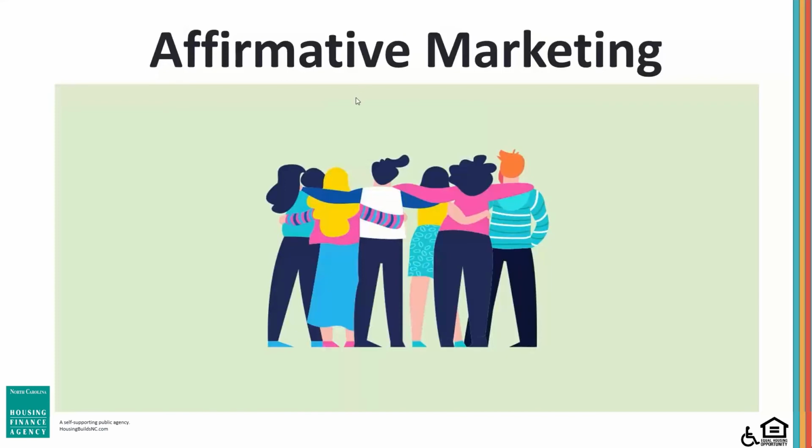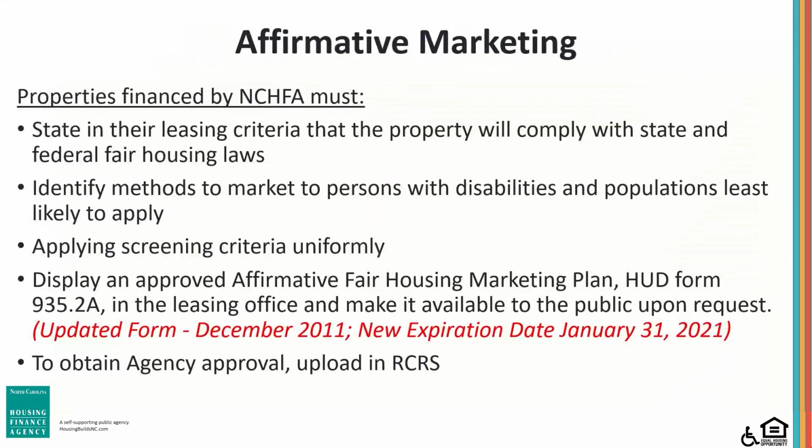The affirmative marketing is our next section we're going to cover. Properties financed by the North Carolina Housing Finance Agency must have affirmative action marketing plans in place. It needs to state in the lease the criteria that the property will comply with the state and federal housing laws. Identify the methods to market to persons with disabilities and populations least likely to apply.